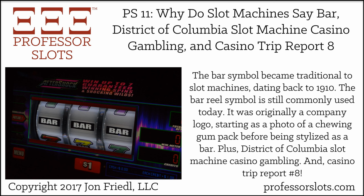Regarding D.C. gambling establishments, well, there are no casinos within the District of Columbia. The nearest casinos, as mentioned, are located in the bordering states of Maryland and Virginia. So, in summary, District of Columbia slot machine casino gambling is unavailable. No casinos or slot machines for the purpose of gambling exist within the District of Columbia, commonly referred to as Washington, D.C.